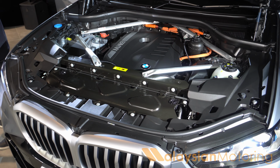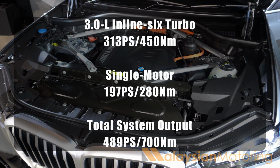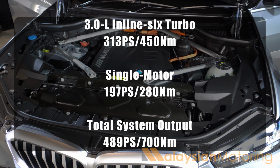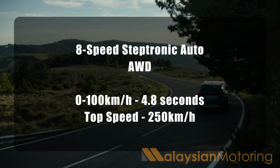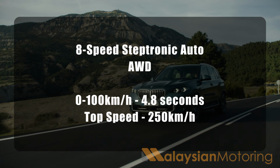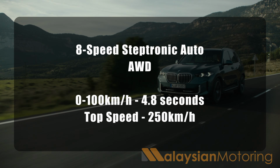So under the bonnet, you'll still find the same 3-litre straight-six engine from before, with an electric motor assisting matters altogether. However, this powertrain has been massaged to produce even more power and more torque than before, because now this produces 489 horsepower and 700 Newton meters of torque with a 250 km/h top speed. 0 to 100 takes just 4.8 seconds.